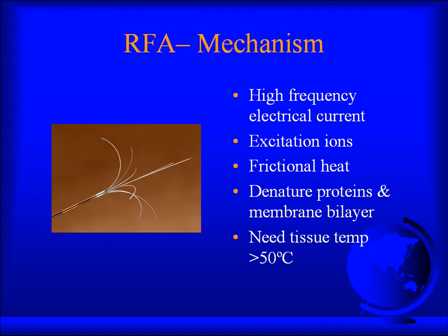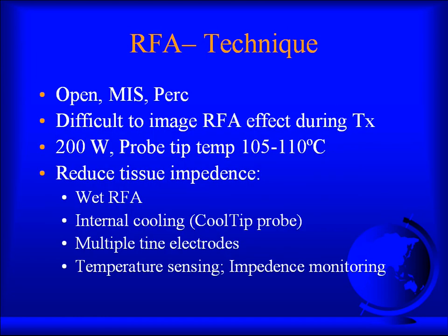Exactly. So taking a look at radiofrequency ablation, it uses high-frequency electrical current to produce excitation of ions and frictional heating. This causes denaturation of protein as well as the membrane lipid bilayer. You need a tissue temperature of greater than 50 degrees Celsius. Again, it can be done open, laparoscopically, or percutaneously. The difference with cryo is that it's difficult to image the RFA effect during the treatment. You get a lot of bubbles on ultrasound when this is done. Generators are generally 200 watts, and probe temperatures of 105 to 110 degrees Celsius are achieved.